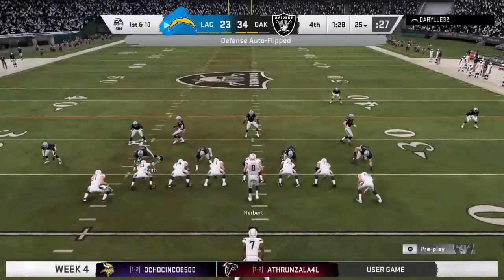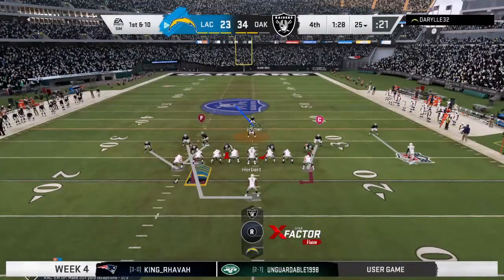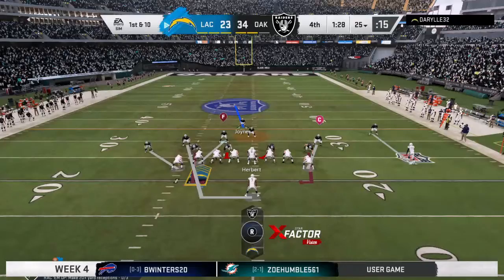The Charger drive about to get going. And 3 interceptions in this game. And I would have to think, I wasn't a quarterback, but number 4 is kind of, you're like, oh, man, I can't throw 4. No, and what's interesting is, what do the coaches decide to do now?